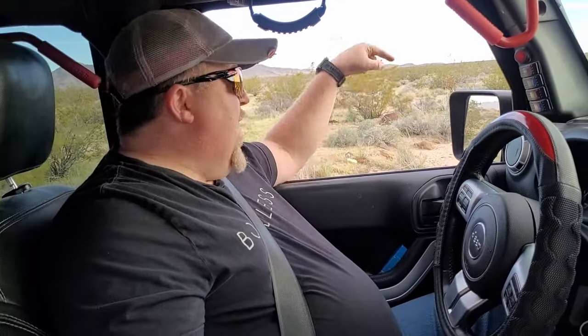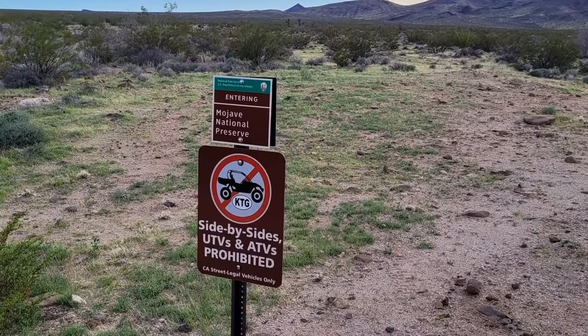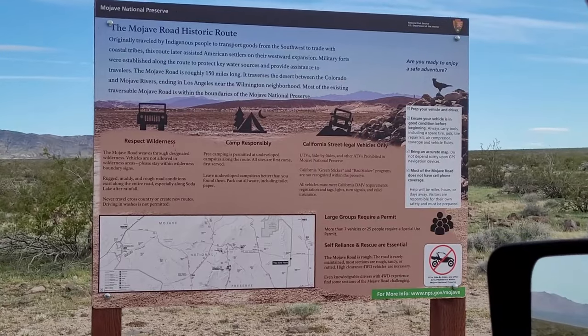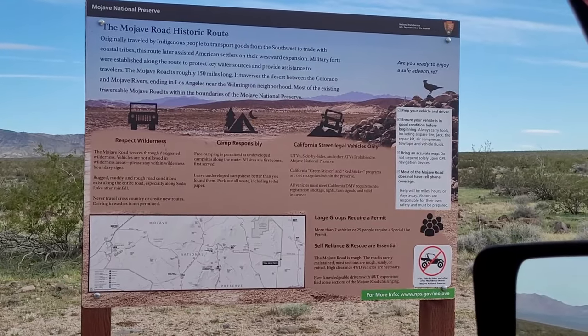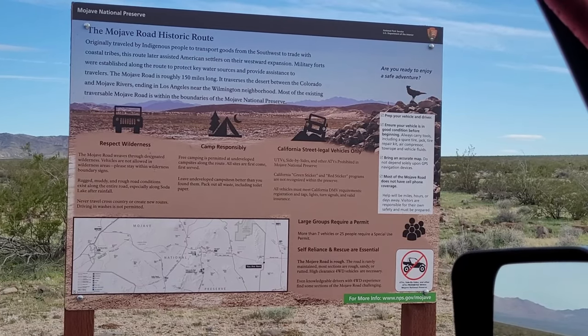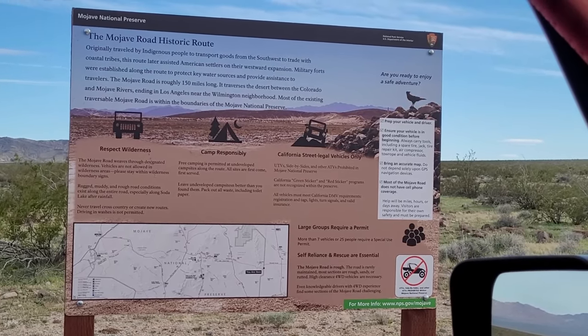Finally, there's an actual sign forbidding side-by-sides, which means we could take our time through this trail and not have to worry about being run over. California street legal vehicles only. All UTVs, side-by-sides, and other ATVs are prohibited in the Mojave National Preserve.